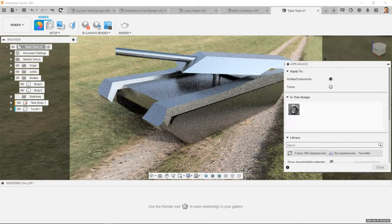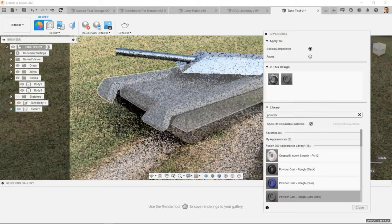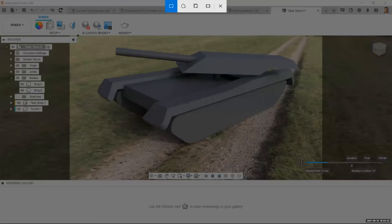Right, we can just grab powder coat, and we'll just grab like a dark gray, right? Just to make it, you know, less crazy glow off this thing, right? Okay, so now I've got this image, it's starting to come together. I'll just let it render for a second here. And then I'll just go ahead and say, give me a screen capture for right now, right?